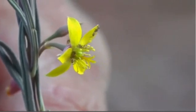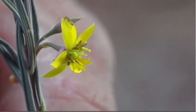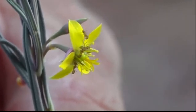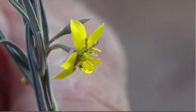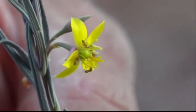Beautiful. Andrew, have we had enough of this flower, or should we keep for more? I'm quite liking it. You're quite liking it, okay, well that's good. What are the ants getting? The pollen? I think they're probably eating the pollen or the nectar. There'll be some nectar inside there, and I think that's what they're going for.